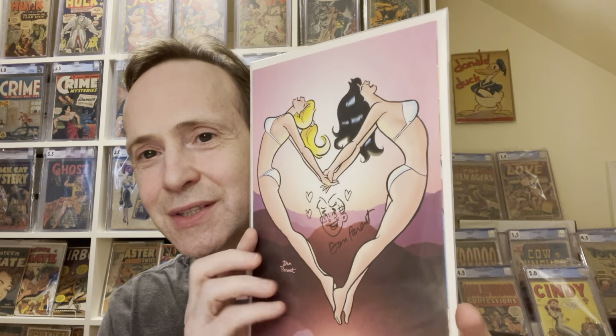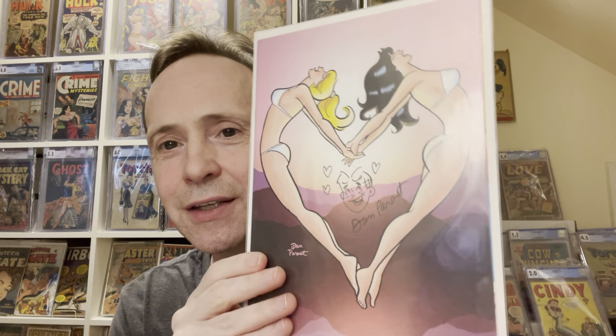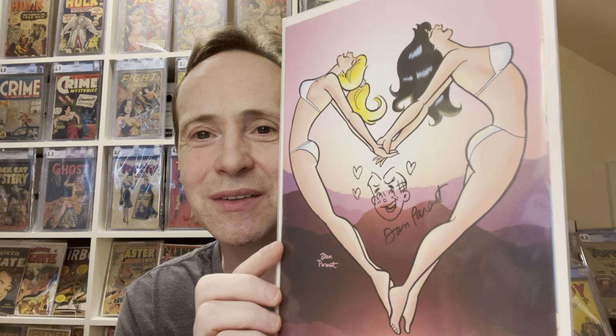Josie and the Pussycats. And then I saw this cover, which I missed out on, but he had an extra one. So this is just a really great one where they form a heart. And he did a beautiful remark for me of Archie in between them. I thought that was really nice. So he did that for me. And, you know, I bought all those from him.